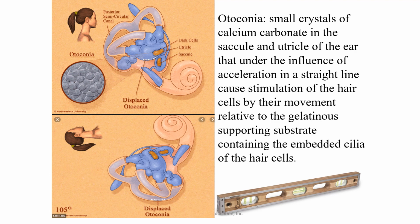So otoconia are small crystals of calcium carbonate in the saccule and the utricle, for linear detection, remember, of the ear, that under the influence of acceleration in a straight line cause stimulation of the hair cells by their movement relative to the gelatinous supporting substrate containing the embedded cilia of the hair cells. So what does that mean? I think of this level that I put down here. The level has water and an air bubble in it, and it tells you where straight is. The otoconia would be similar to the air bubble in the analogy, and the gelatinous supporting substrate would be the water in the level.